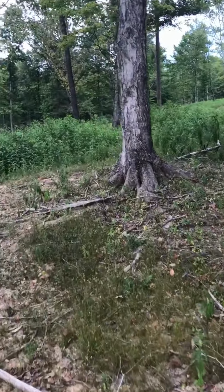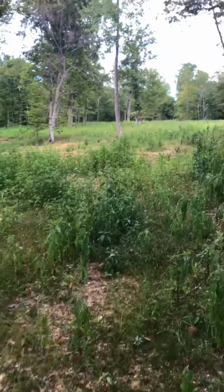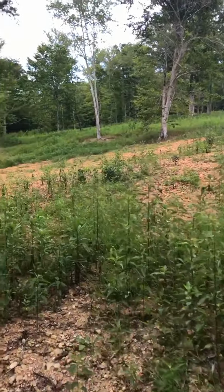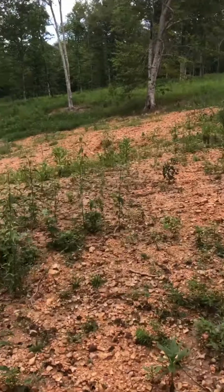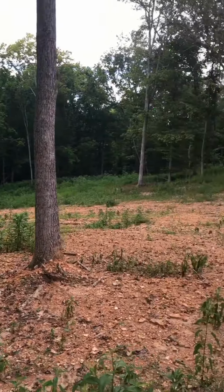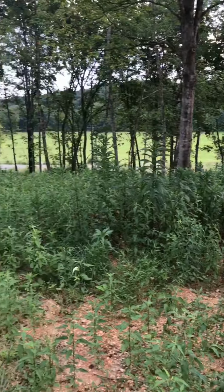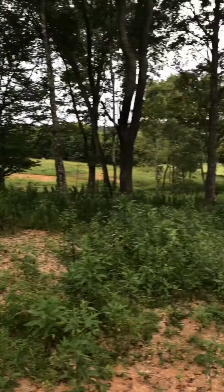A little bit more footage over here for you. Here's an open gravel area. Good little spot right here, I think. If you want to be on top of the hill, you can go further up. Hopefully that gives you a good idea.